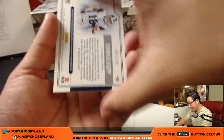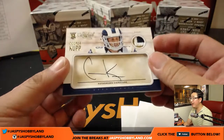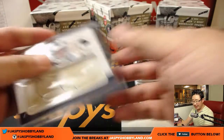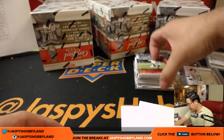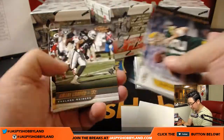162 out of 299, Cooper Kupp autograph. Nice. Three-color patch and auto. Nice rookie cuts, made to look like a cut autograph. I kind of like that. Like that little gimmick. Looks cool. Callum with the Rams. Nice. There you go. People like the Cooper Kupp here in Los Angeles.